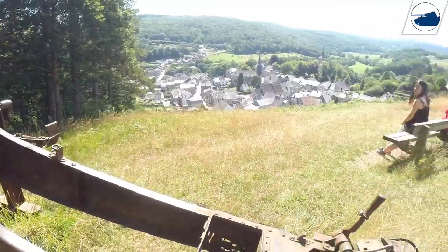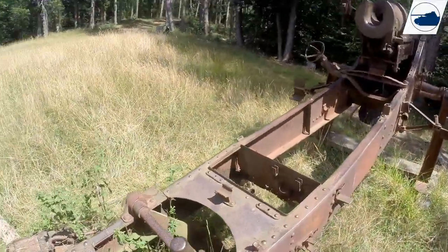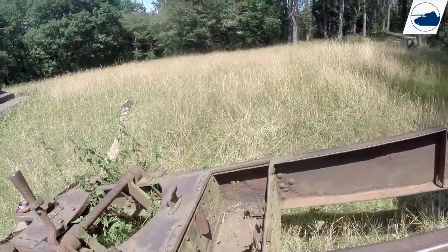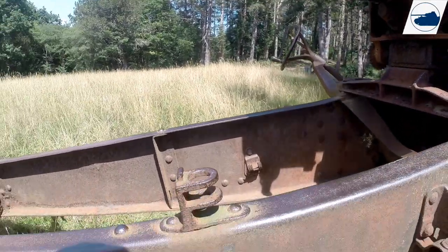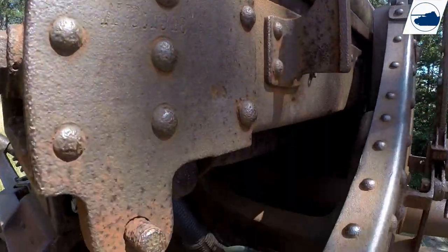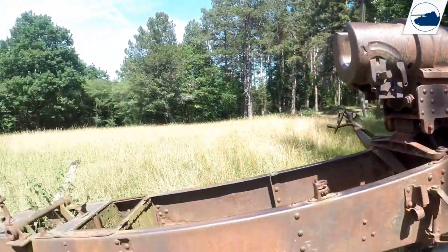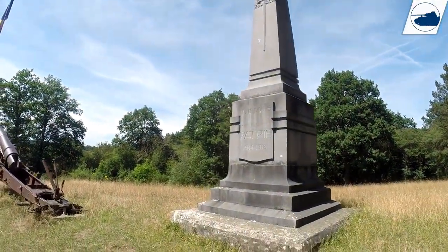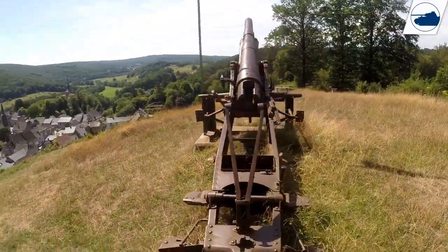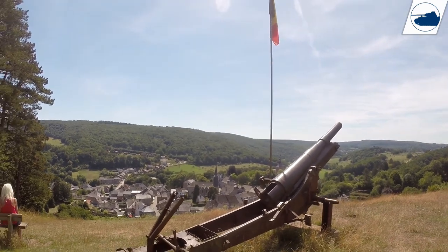So these guns were made at Groep in Germany. So you can really enjoy the view down here.